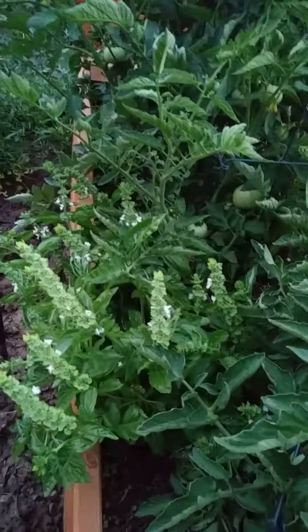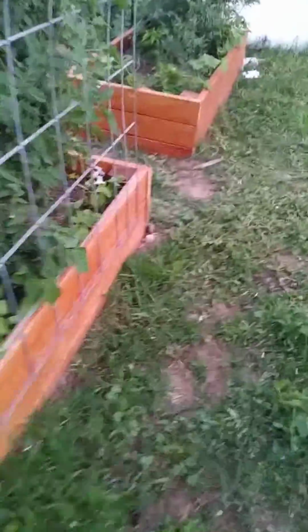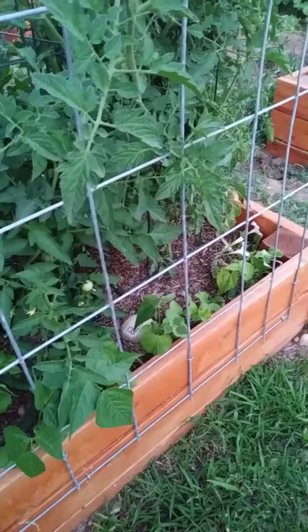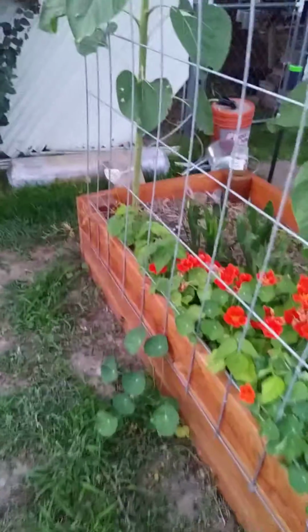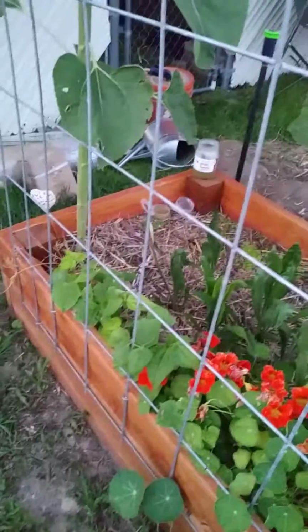More tomatoes. The basil's flowering. You need to give it a bit of a haircut, but otherwise it's doing well. Oh, looks like these beans are finally getting some growth and traction, which is great because these guys haven't made much progress in weeks. I'm starting to get a little concerned.